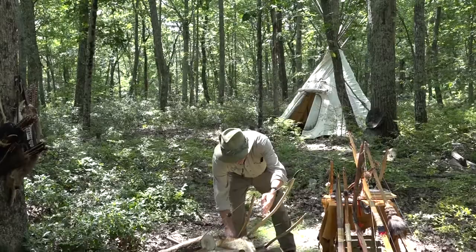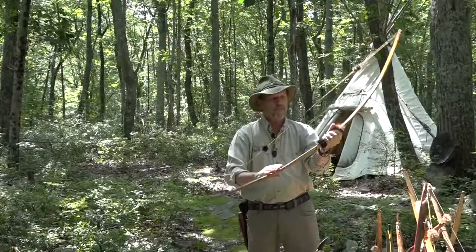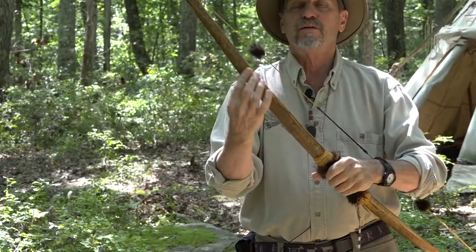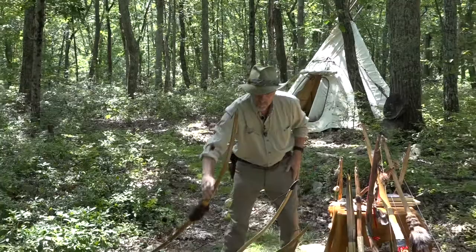Here's the bow of the Shawnee tribe. It's a little bit shorter than the other longbows from the East Coast, but it's basically a hickory bow, and this one I've backed with rawhide, which gives it a little bit more strength, and it creates a bond so that the bow doesn't break as easily. But that's the Shawnee bow.